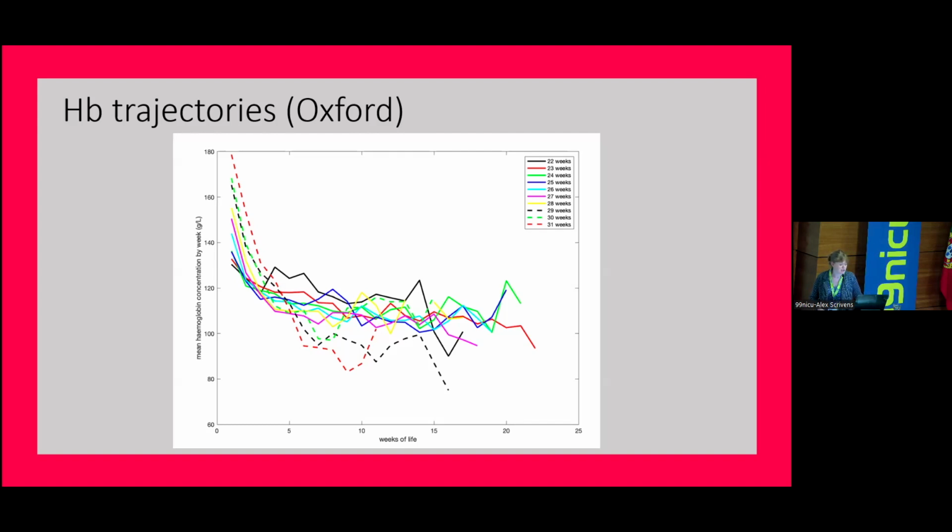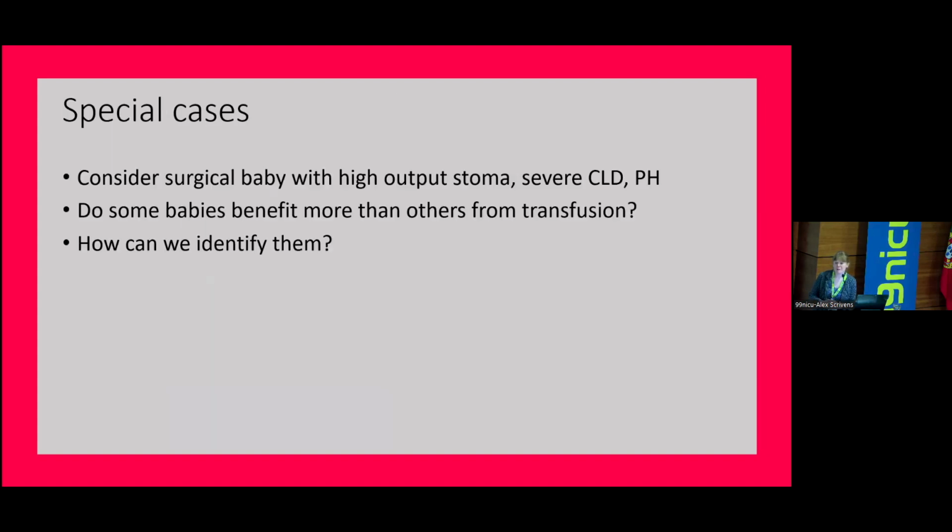And definitely, as in the studies, our hemoglobin values for babies trended to be between 100 and 120. I would discard those dotted lines down the bottom because they're for our 29 and 31 weekers. And if you're still in hospital at 15 weeks after being born at 30 weeks, something's going wrong. And these are small numbers of babies.